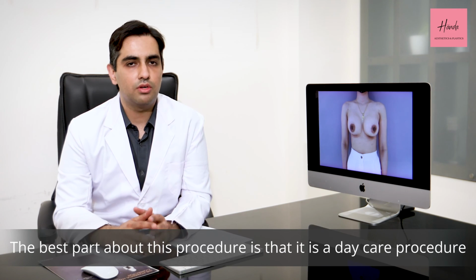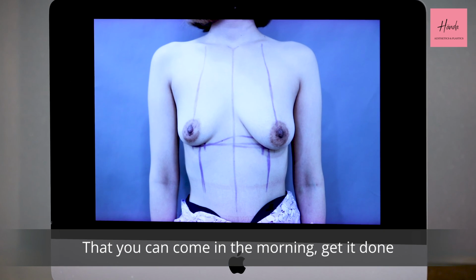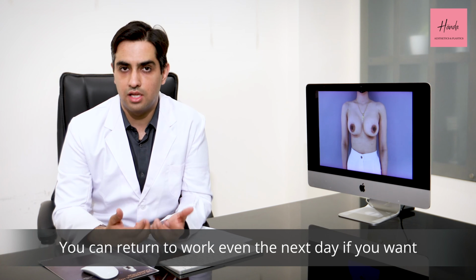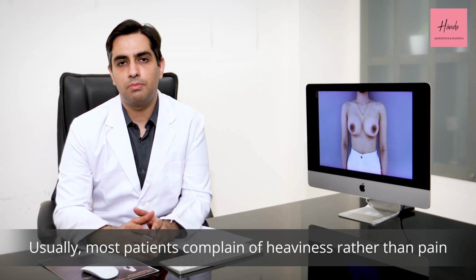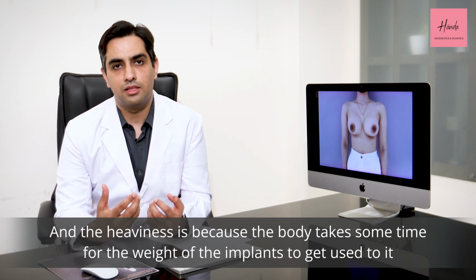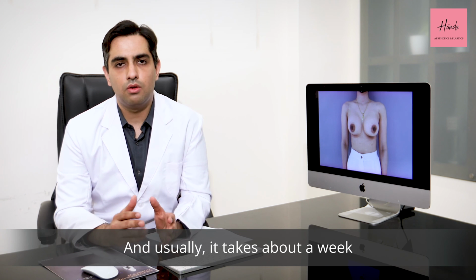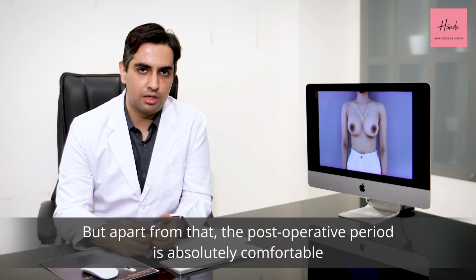The best part about this procedure is that it's a daycare procedure, that you can come in the morning, get it done, go home in the evening. You don't need to take any off from work. You can return to work even next day if you want to. The pain is minimal. Usually, most patients complain of heaviness rather than pain. And the heaviness is because the body takes some time for the weight of the implants to get used to it. And usually it takes about a week. But apart from that, the post-operative period is absolutely comfortable.